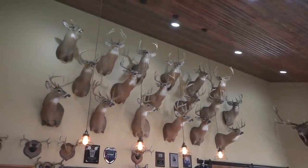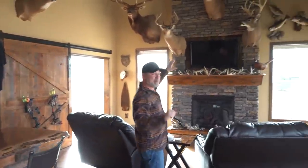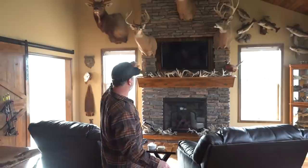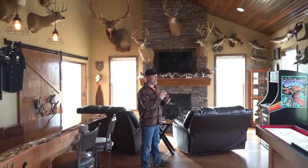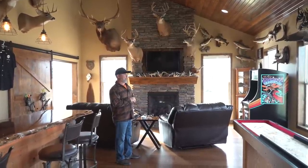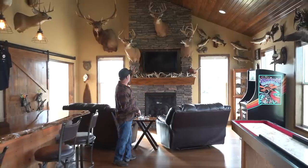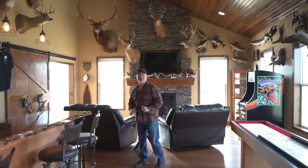So now this wall of fame here, this is sentimental to me. I built this when we built the add-on, the whole fireplace and everything, and I wanted a place to put any mounts that I would end up getting on our own property. We were fortunate enough to buy some prime 80-acre property 4 years ago, and I'm able to manage it myself as best I can. And in 4 years so far, those three and this guy right here have come off of it. So things are working well.